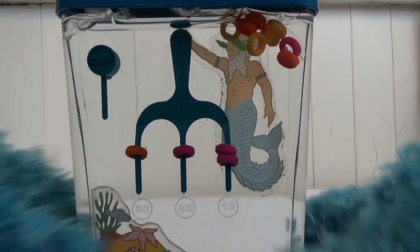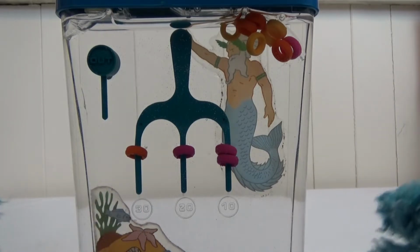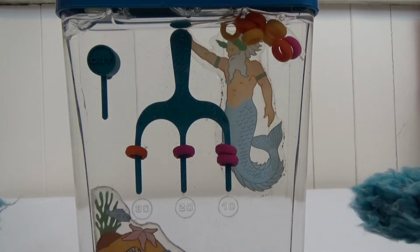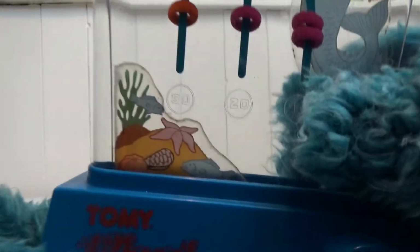I really enjoy that. So we got 10, 20, 30, 40, 50, 60, 70 points altogether. Not the best high score ever, but it's pretty cool. So before we go, we'll take a quick look at the artwork on here.